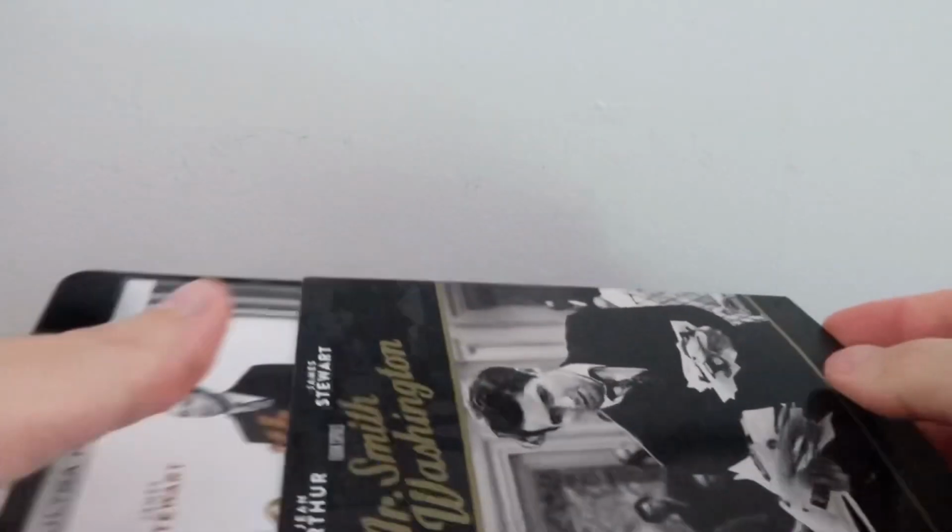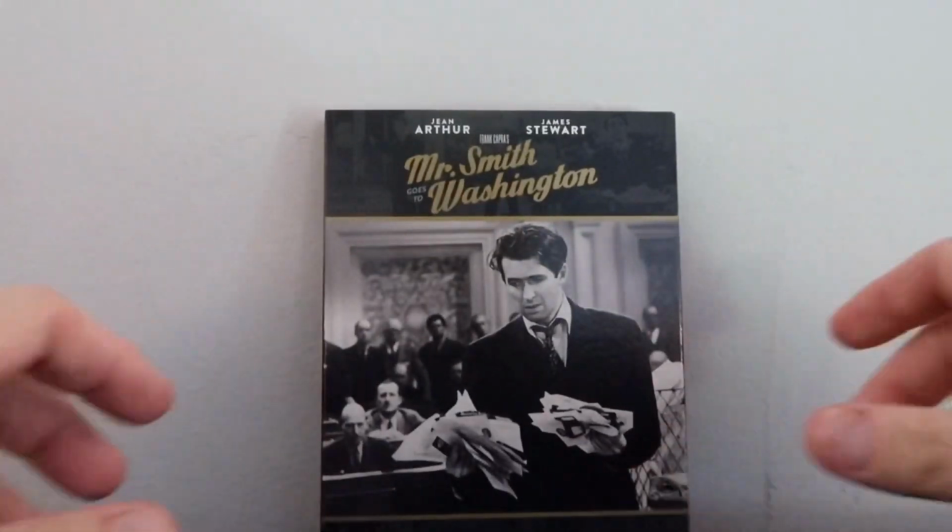So now let's talk about the picture quality and the audio. Mr. Smith Goes to Washington has a 1.37 aspect ratio, so for us widescreen owners, that means black bars on the left and right of the screen. As far as film grain goes, it can be a little bit heavy. It's an 80-year-old film. The source material can only provide you so much; you can only squeeze so much out of it.